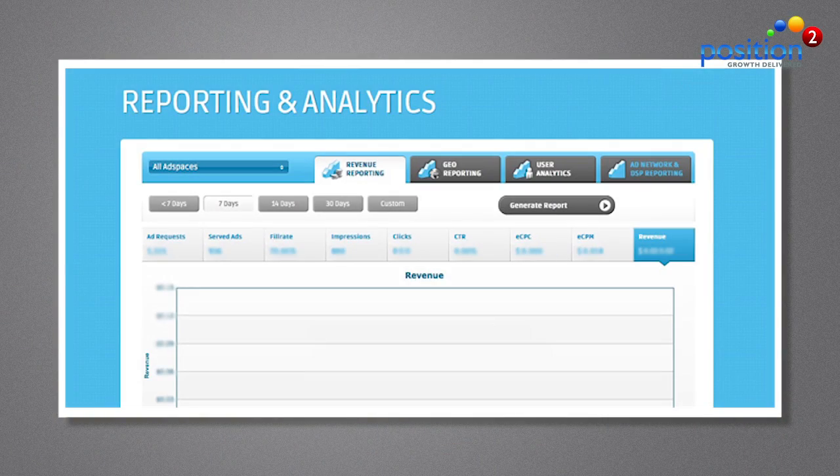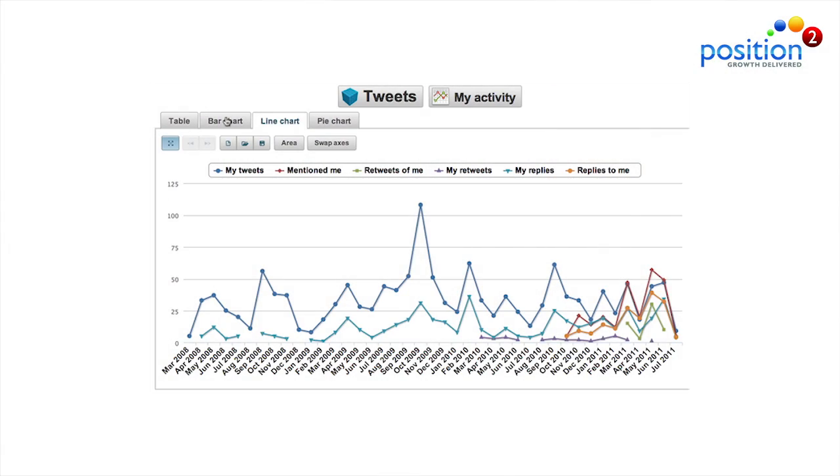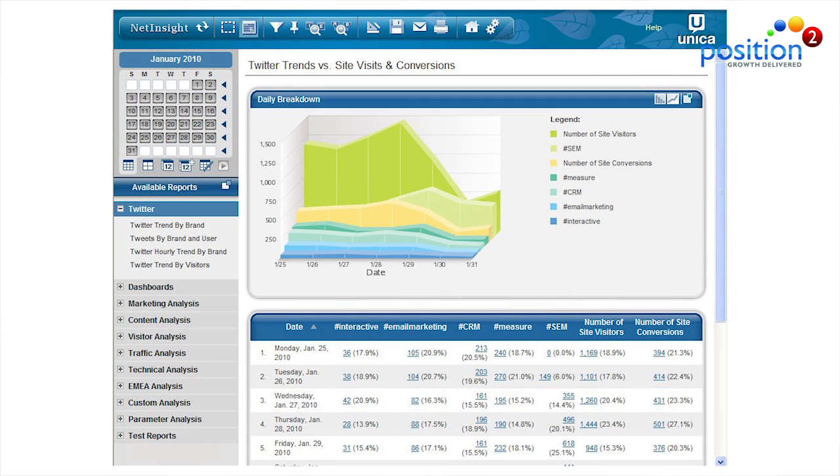Reporting and analytics got better. You can basically combine Twitter metrics like impressions, retweets, replies, follows, and combine them with the metrics of other ad campaigns so you can get much better cross-channel attribution.